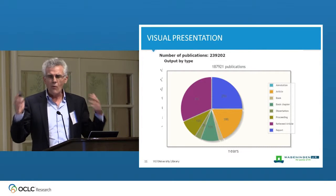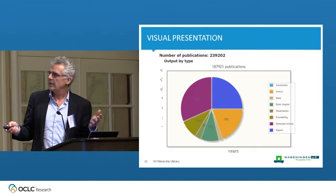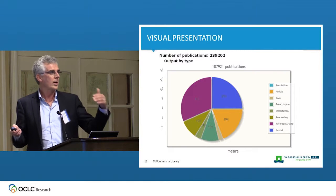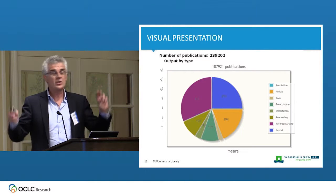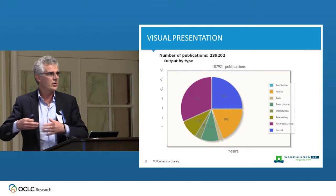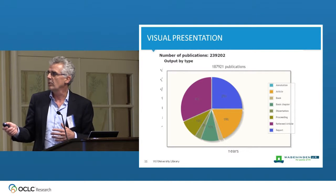We produce an awful lot of reports at our university, because the research institutes have this policy type of work, so there's a lot of grey literature going out, and because it's taken up by the library and sits in the repository, it's also disseminated to the rest of the world.